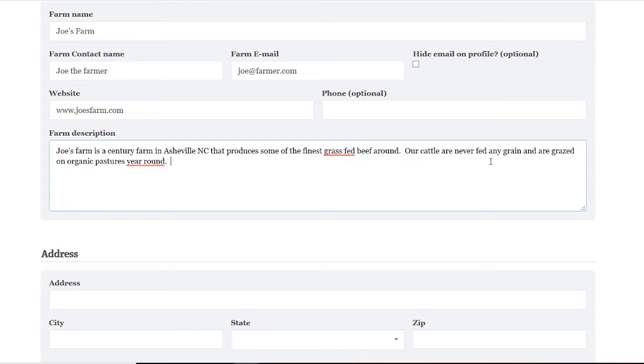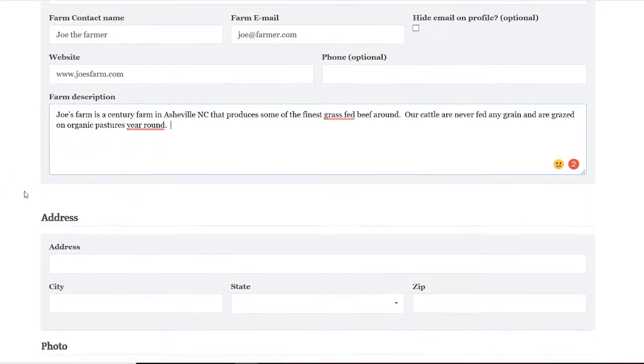But this is where you want to focus on exactly what sets your farm apart from everyone else. What are your strong points and what do you do well? So ideally your farm description should extend to more than 1 or 2 sentences, and preferably 2 to 3 paragraphs, but not so long as to be overwhelming when people look at it and not want to read a bunch of information. So short, concise, and to the point, but very descriptive and highlighting your positive attributes.